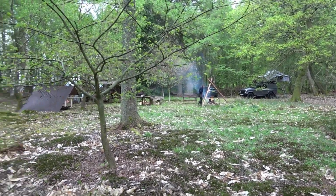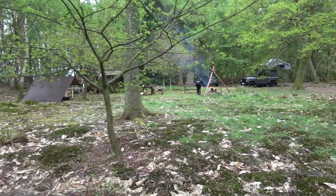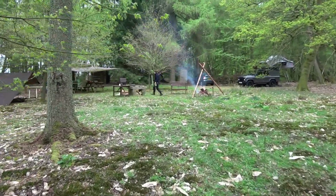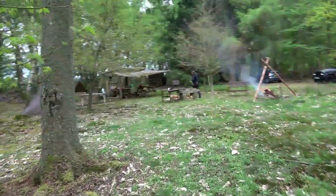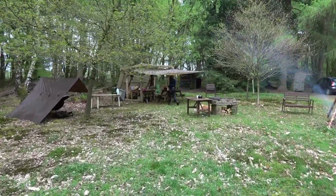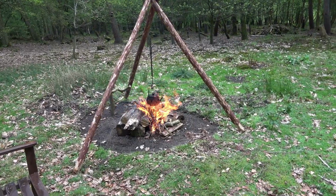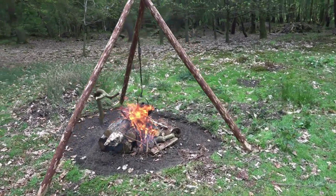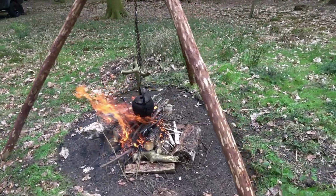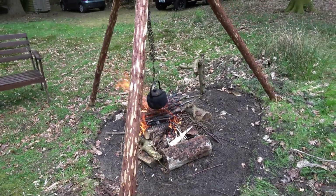Becky's lit the main fire. It's looking good. We've got a tarp under the lean-to now as well. That's turned out quite well, that. It's a lovely, good sized fire pit now. So we won't be cold in the winter. We'll load all that up with logs.